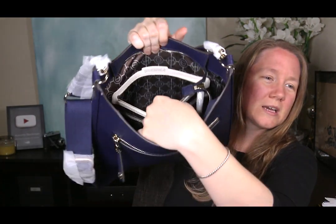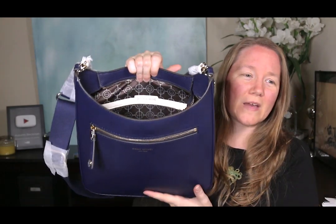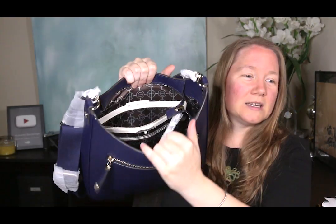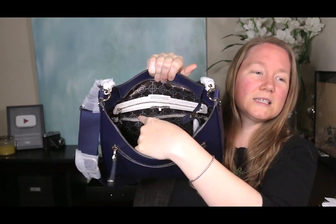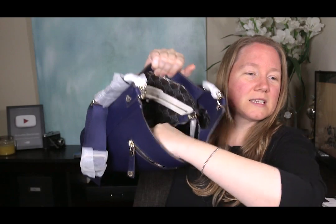So the inside of the pocket is lined in the same fabric. I do not like this pattern. Not a fan. I wish it was a solid color. But what are you gonna do? I didn't design the bag, they didn't ask me. It has the signature Henri Bendel bow right there. And then this is a slip pocket.